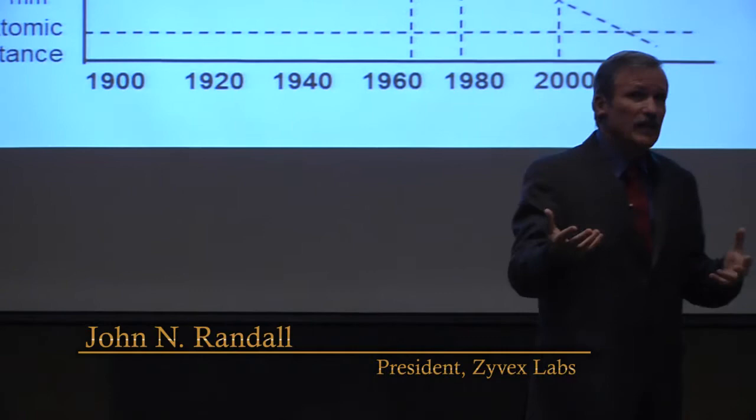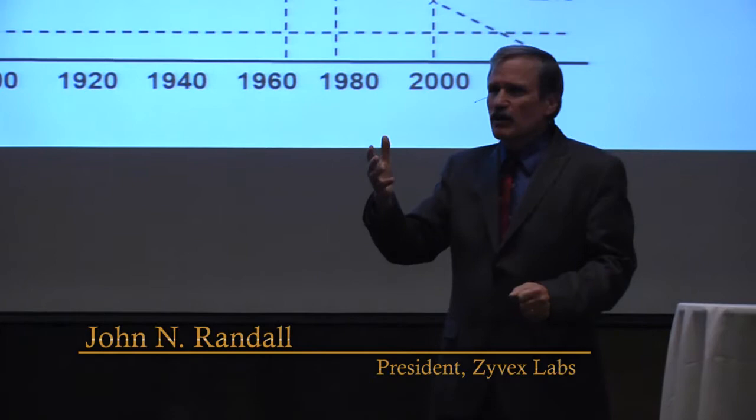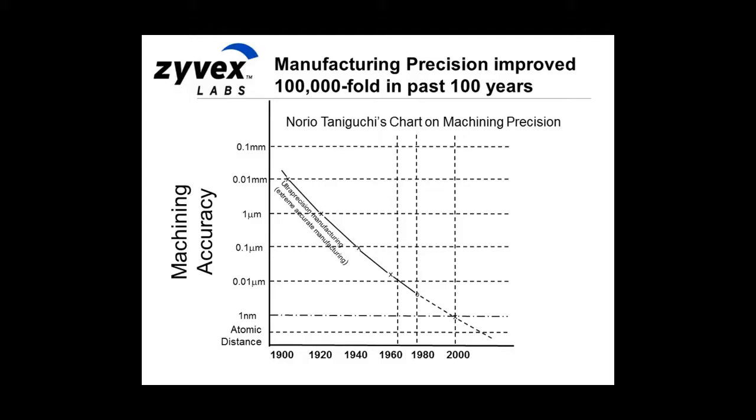So the other thing is, the quantized nature of matter is making improving precision more difficult, or at least it's complicating it. Another thing is there's a lot less room at the bottom in 2013 than there was in 1959. What I'm trying to say is we improved manufacturing precision by about a factor of 100,000 in the last 100 years, and so we're down here somewhere. I got news. There's not another 5 orders of magnitude improvement in manufacturing precision. So something's different here, okay?